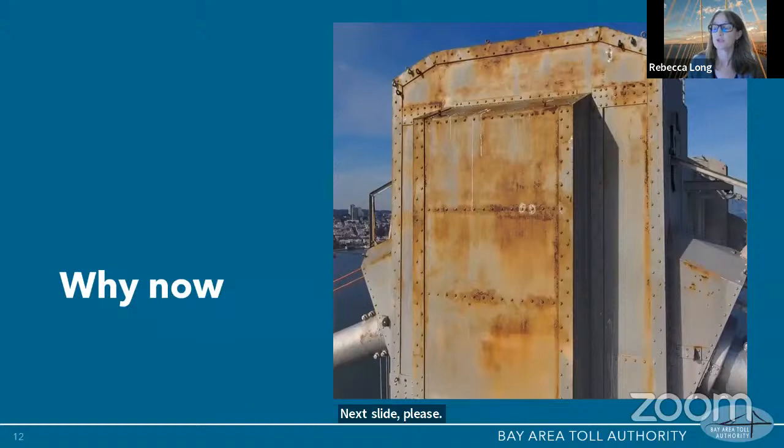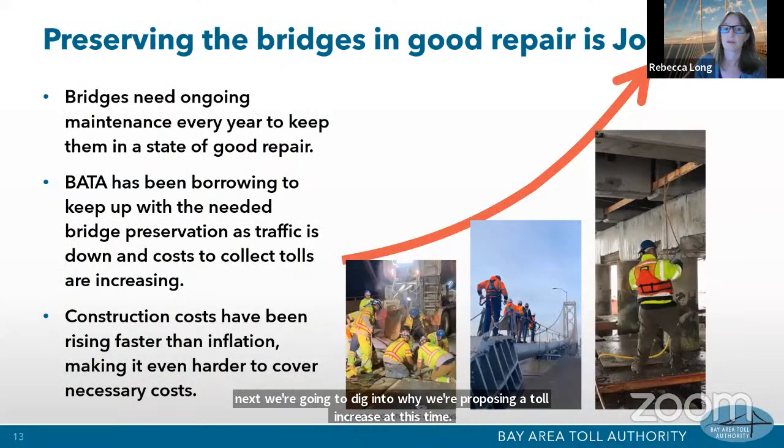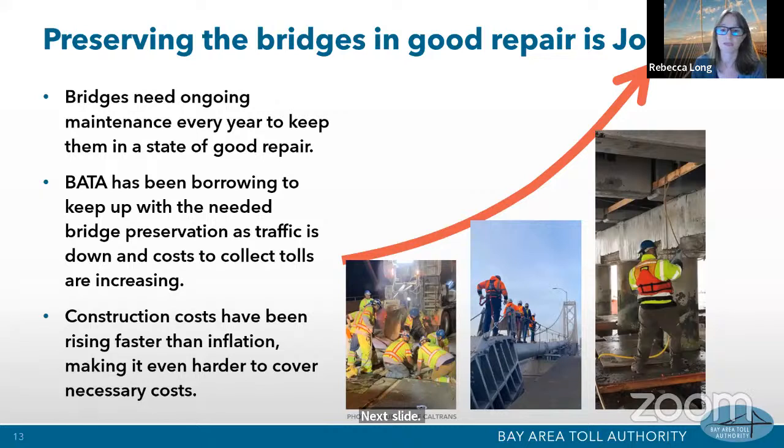So next, we're going to dig into why we're proposing a toll increase at this time. Next slide. So preserving the bridges really is job number one for BATA. Bridges do need ongoing maintenance every year to keep them in a state of good repair. BATA has been borrowing to keep up with the needed bridge preservation as traffic is down and the cost to collect tolls is increasing. And construction costs have been rising quite a bit faster than inflation, making it even harder to keep up. Next slide.